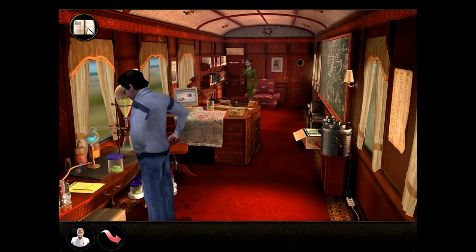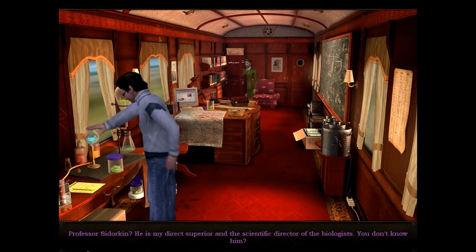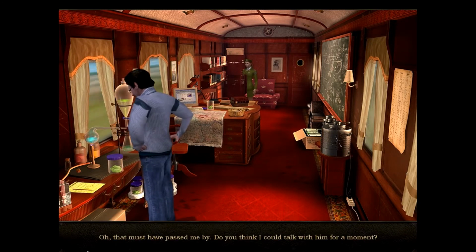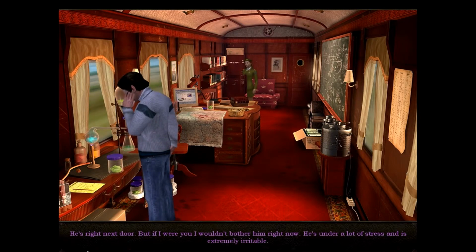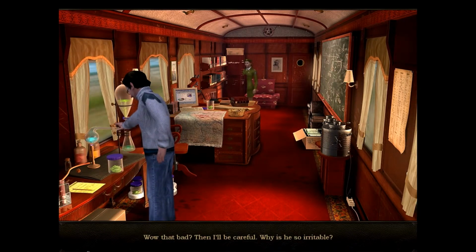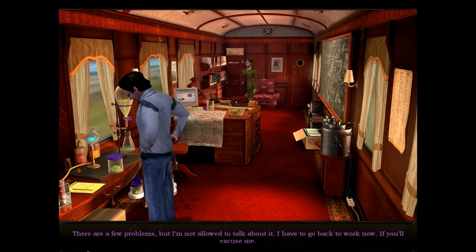Okay. Let's ask him about Sid Oricon. Who is Sid Oricon? Professor Sid Oricon? He is my direct superior and the scientific director of the biologists. You don't know him? He's an absolute genius in his field. There's hardly anyone who knows more than he does in the field of molecular biology. Oh, that must have passed me by. Do you think I could talk with him for a moment? He's right next door. But if I were you, I wouldn't bother him right now. He's under a lot of stress and is extremely irritable. And when I say extremely irritable, I mean even more irritable than me when I have to go 2 weeks without bread and jam. Wow, that bad. Then I'll be careful. Why is he so irritable? There are a few problems, but I'm not allowed to talk about it.